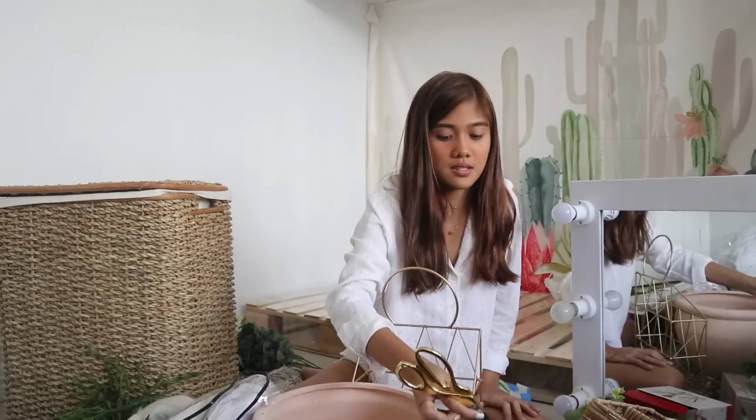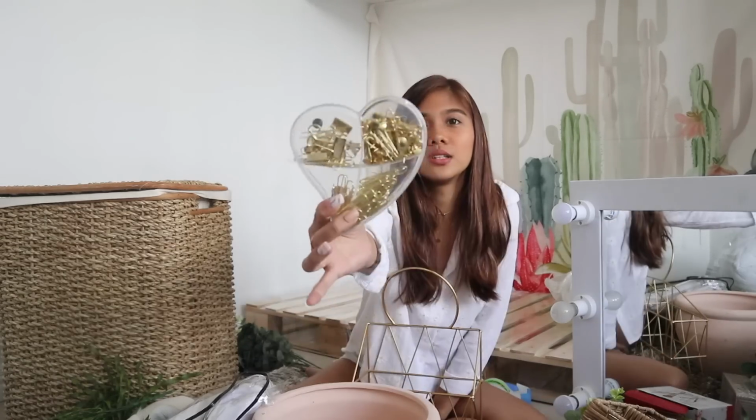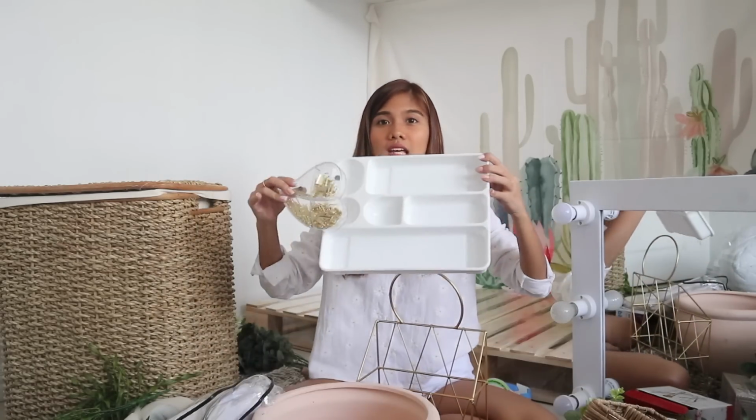I want all the trinkets in my room to be gold as much as possible. So, yeah, I also got this gold scissors. And from National Bookstore, I got this. I know these are like school supplies, but they make an impact in gold paper clips, so it would look nice here. Na parang isa yung color na nakikita.